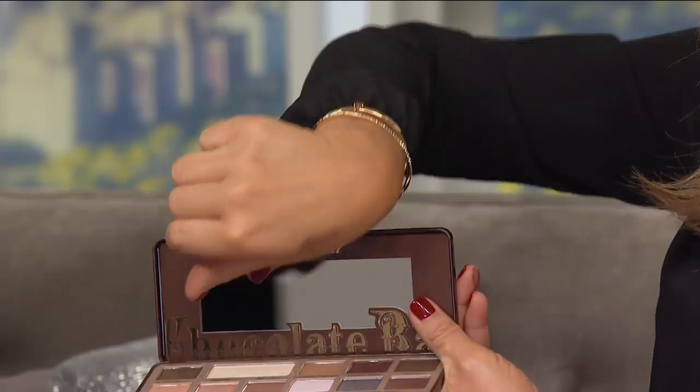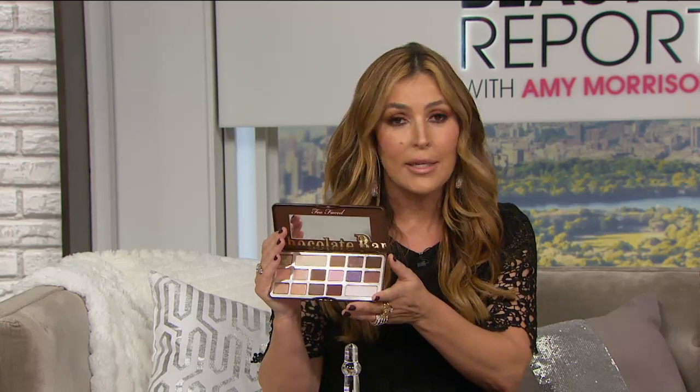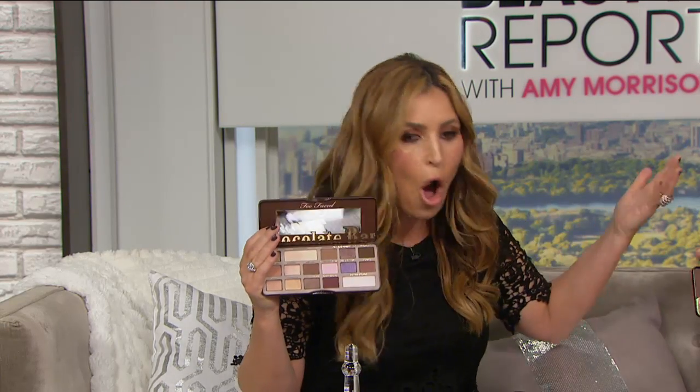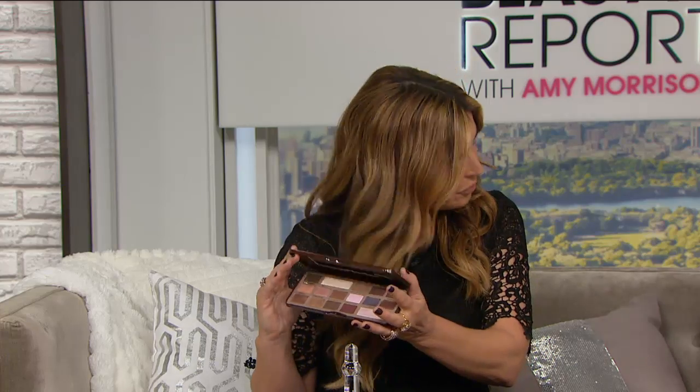You could buy 16 individuals at a drugstore, but they're not going to be jam-packed with antioxidants. It is not going to be all over your bathroom drawer and maybe in the bottom of your purse. All of them are in this really beautiful compact tin. And it's easy. 300 already pre-ordered.